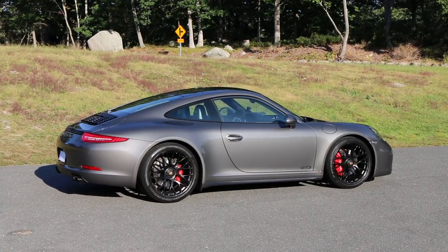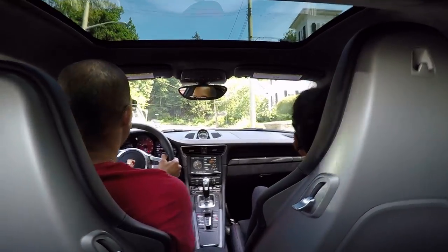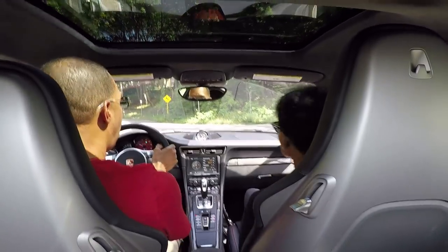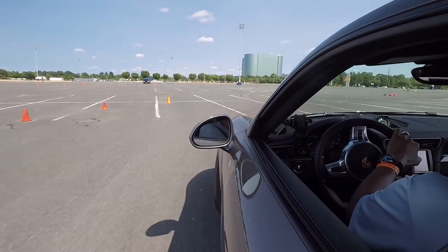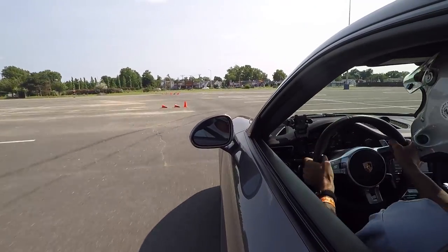Okay, it's obvious that this Porsche 911 is a sports car, but my wife and I do use it for long trips and traveling. That means my wife can enjoy the car along with me, and we don't feel like we're getting beat up in this car at all. I also use it for autocross. I'm just starting to get into autocross this year, and it's a lot of fun to use this car for that purpose.